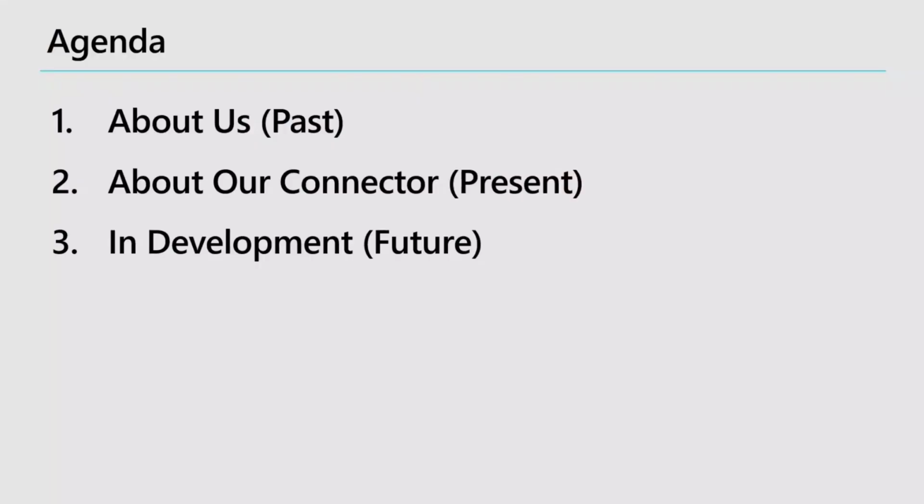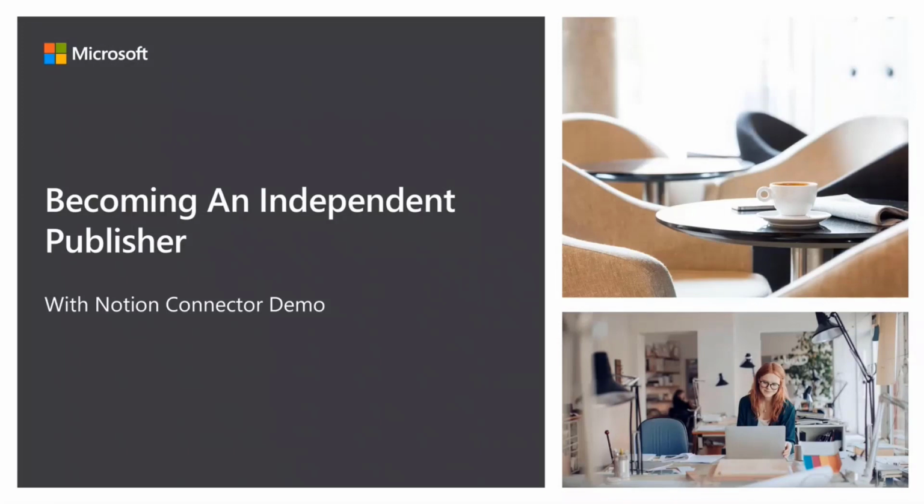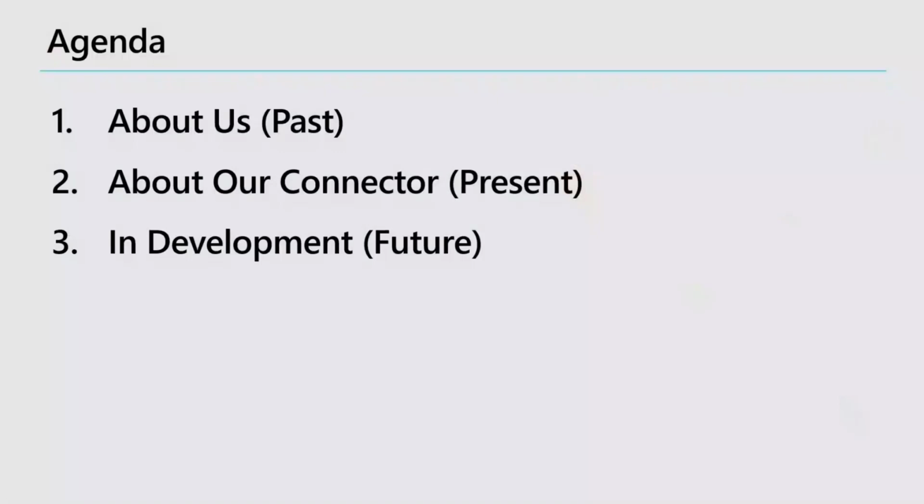So we have made custom connectors for the organization that I'm working in, and then we heard about the independent connector program. Then we were so happy. Actually, me and Harshini were living in 2 different countries, and I shared with her that we have the independent connector program. And then we started doing the Notion connector, which so many people requested in the Power Platform community. Now the agenda will be, we'll be explaining about ourselves, and then how we came to the connector, and then what's going to be in the future in the connector development.